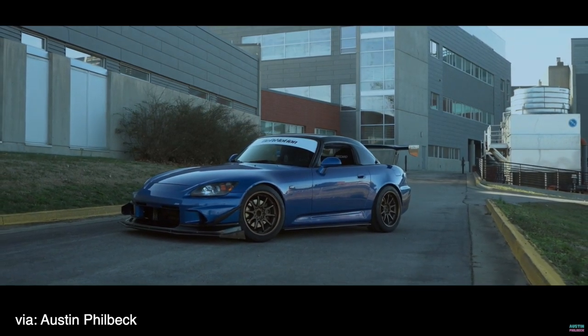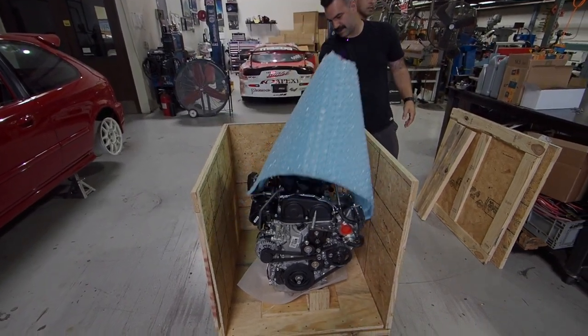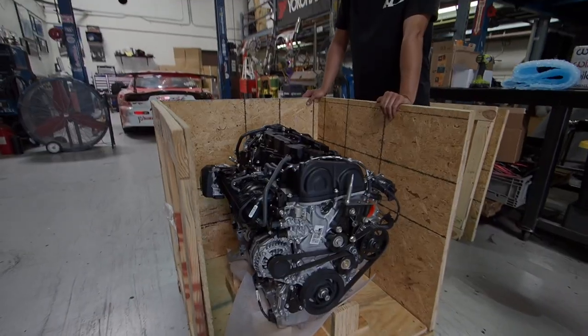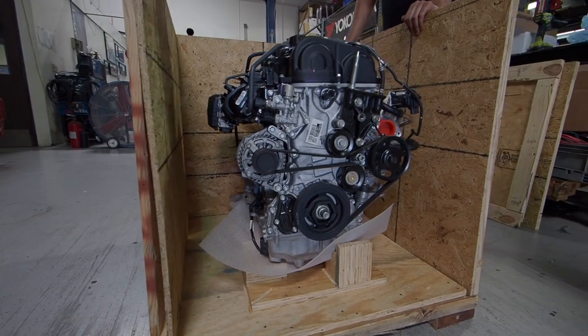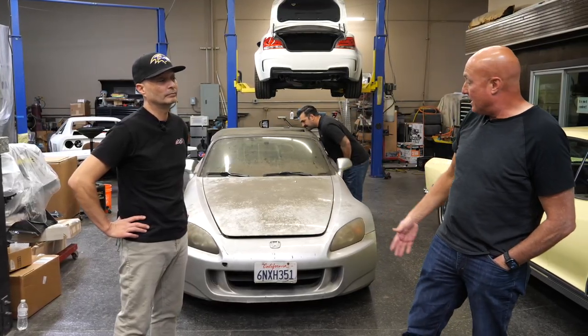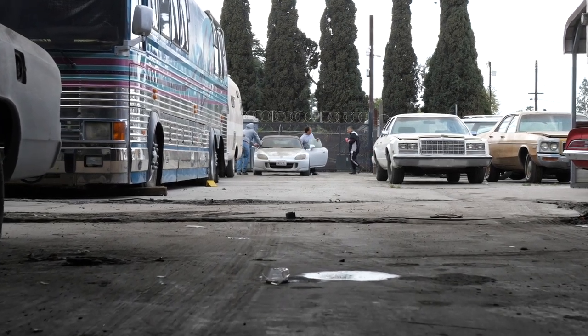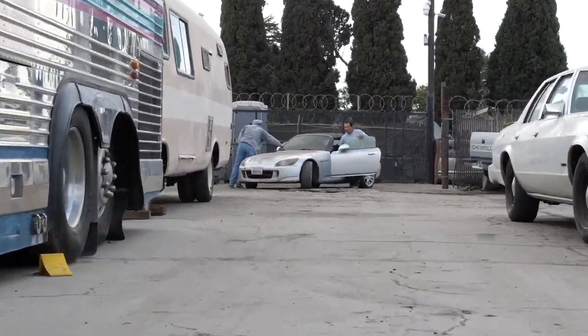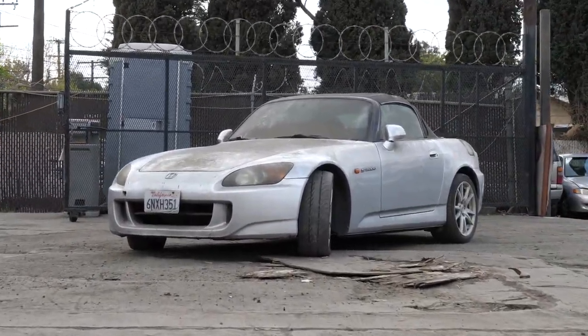We do have a motor sitting around that Alex was going to actually install in one of his drift cars, in his 350Z. Type R crate motor. We have a brand new crate motor. We don't know how bad this motor is. We don't know if it's locked up. We haven't done any of that stuff yet. You guys out there, we're going to actually let you decide. I mean, are we crazy? We're going to let you guys decide what we should do with it.